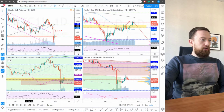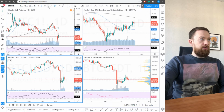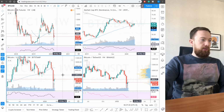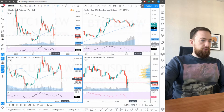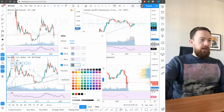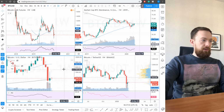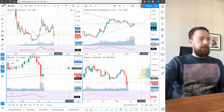So, the overall picture, once again, let's just put all our analysis and drawings aside and we'll start from the weekly time frame. So you can definitely see that the previous week had a close slightly above the close of the previous week. So it's around a 6% gain over here. And at the same time, the most important factor is that we closed above the 200 moving average. You can definitely see this on the Bitstamp exchange. So this is quite a positive and actually good sign.